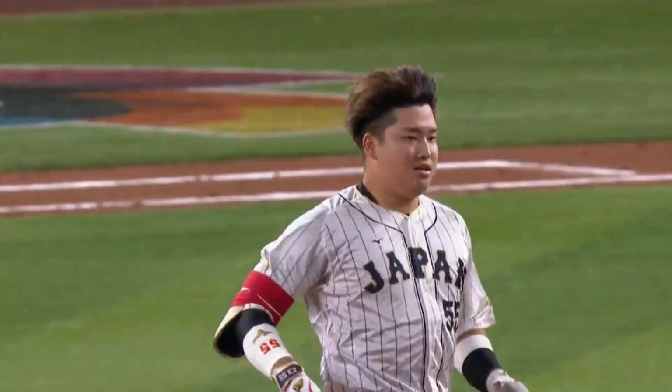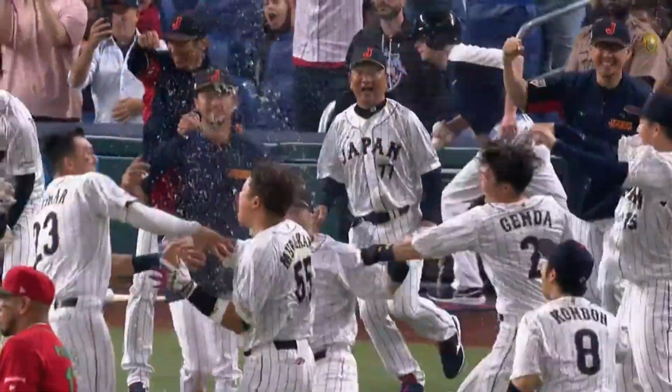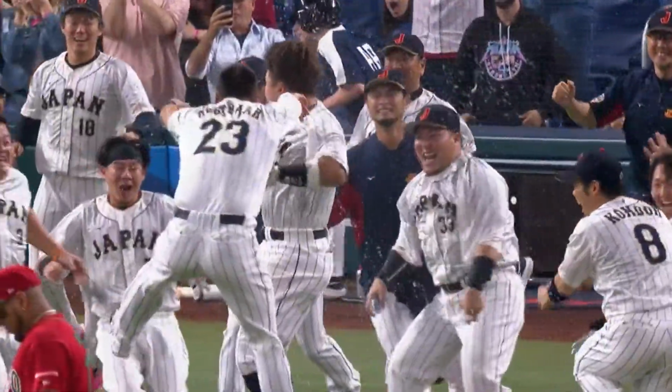A moment in the World Baseball Classic he will never forget. A country that is going absolutely crazy in Japan. And now after we've seen that, we can move on to USA over Cuba. This game was not even close. Cuba never had a chance. 14-2. USA absolutely demolished them. Not even close whatsoever. Cuba had zero chance in that game.